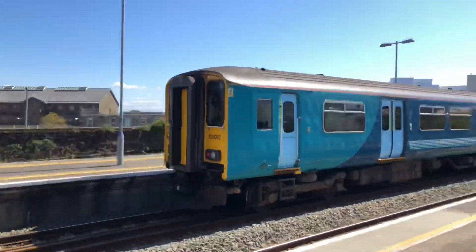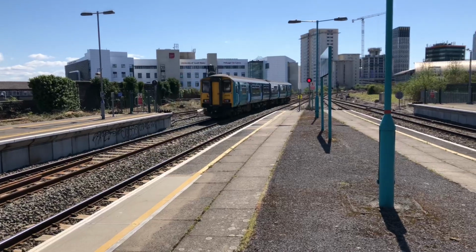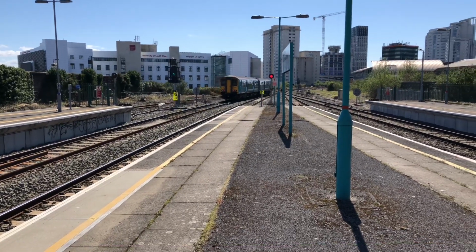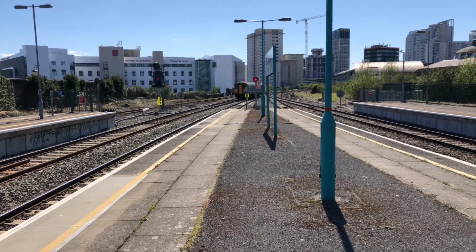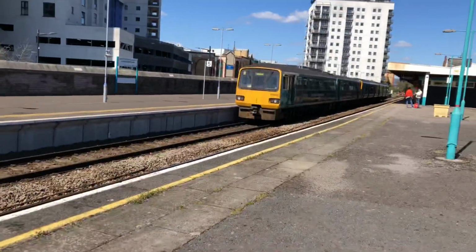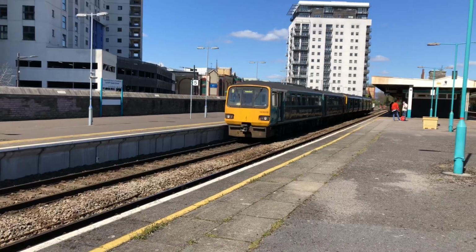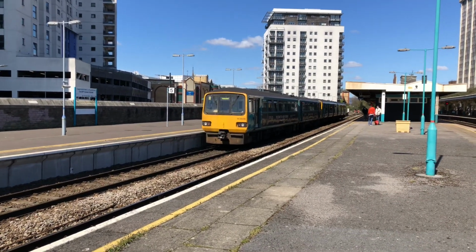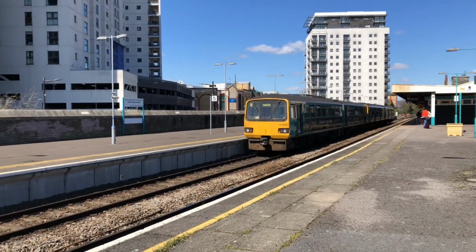That's a late running Transport for Wales service to Rhymney. Sorry, my Welsh pronunciation is rubbish. 152.13 is the number on the train anyway. So 143.609 at the back of that train going to Rhymney, and there's a 150 at the front. So the next clip you'll definitely see will be that freight train, so we will come back then.